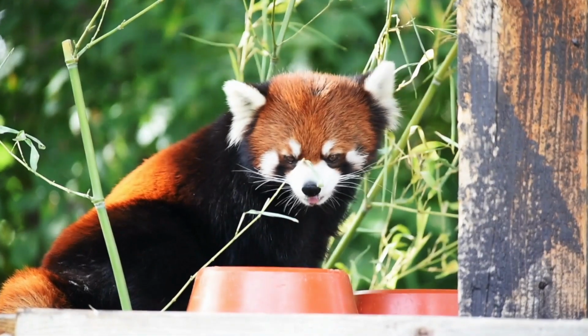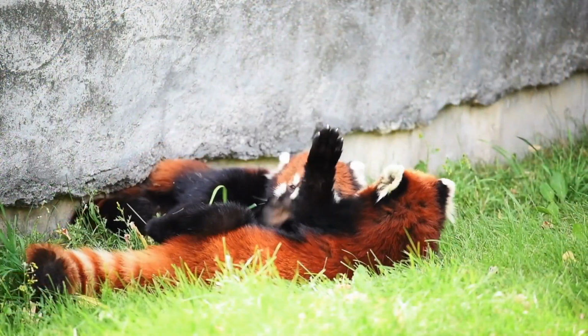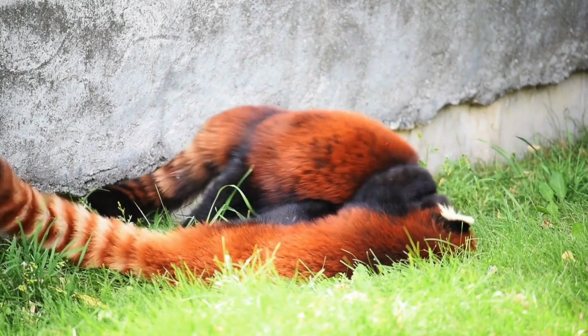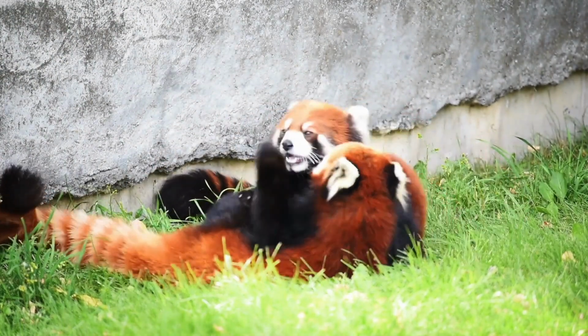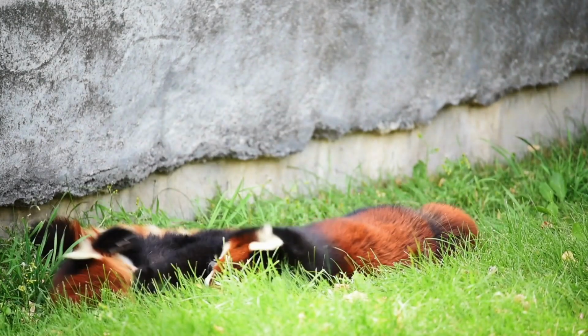The cubs stay with their mother until the next litter is born in the following summer. Males rarely help raise the young, and only if they live in pairs or in small groups. A red panda's lifespan ranges between 8 and 10 years, but individuals have been known to reach 15 years.